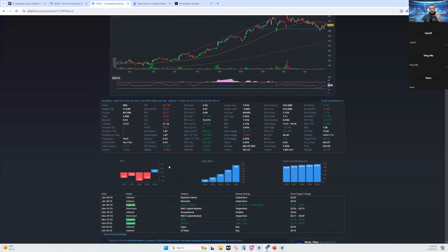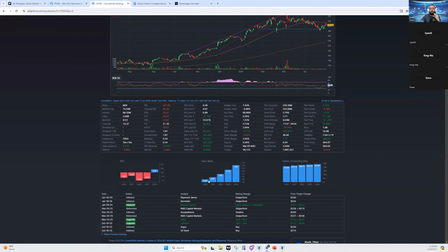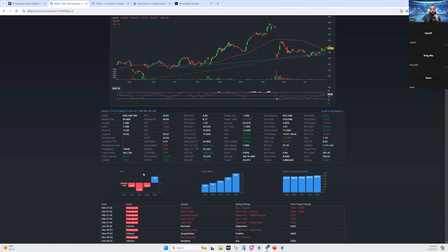CrowdStrike. So these are the fundamentals of CrowdStrike. And in 2024, CrowdStrike just barely became per share profitable. And they have better growth percentages. However, look at their income. They're a $74 billion company that's only pulling in $89 million.